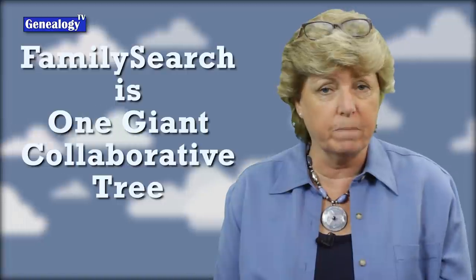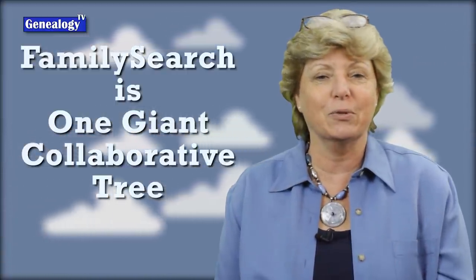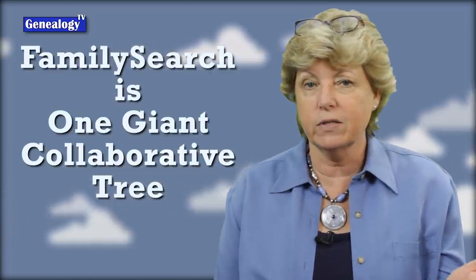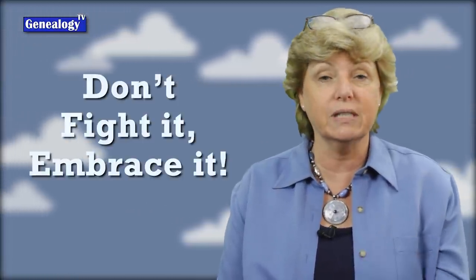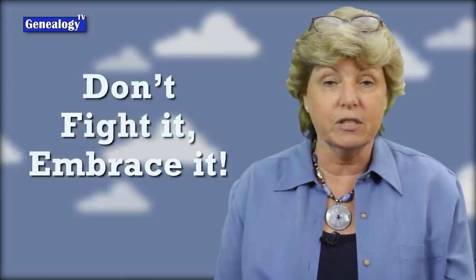And FamilySearch Tree is one giant collaborative tree, so everybody's working on the same tree. Therefore, everyone is trying to connect to the world tree. Other FamilySearch members are adding information, data, records, photographs, and editing some of the same ancestors you are working on. So what I say to that is don't fight it, embrace it. They're all there with good intentions to help.